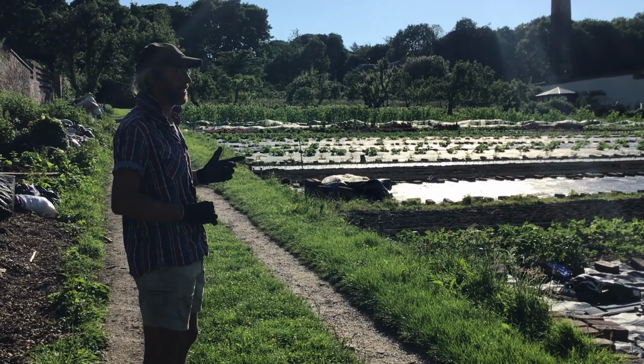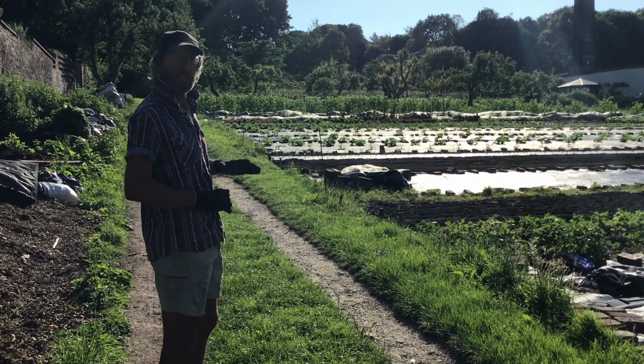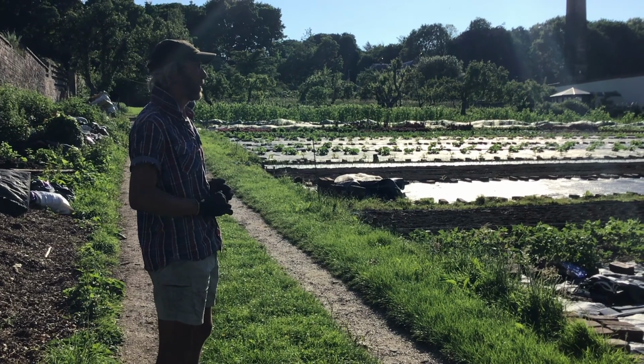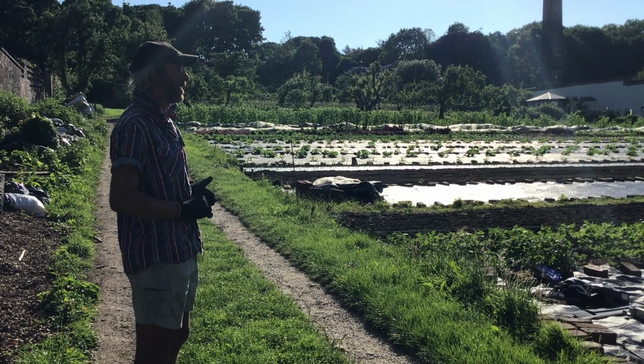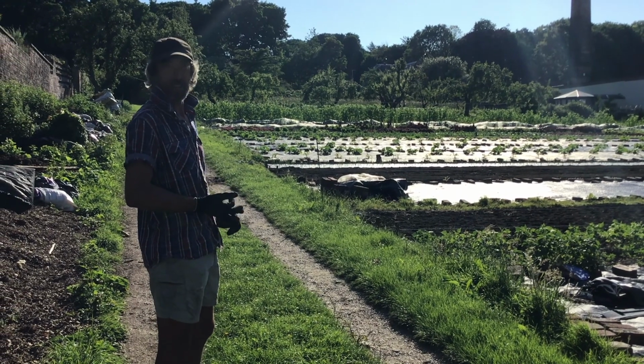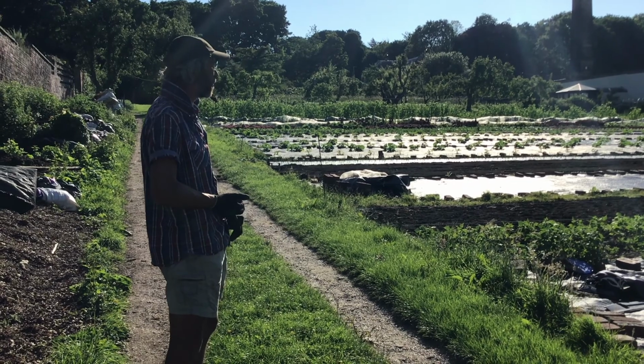And we negotiated this from Wortley Hall, which is a trade union run conference centre, wedding venue, hotel. We supply some of the produce to them. The rest of the produce mainly goes to local shops in Sheffield and a box scheme. We've been doing that since 2004.